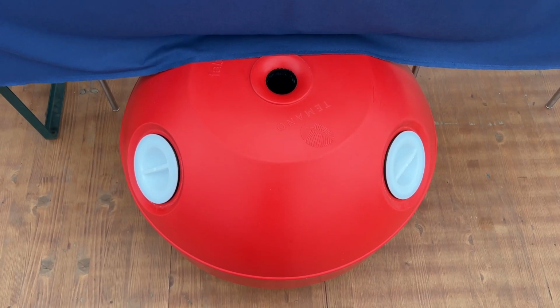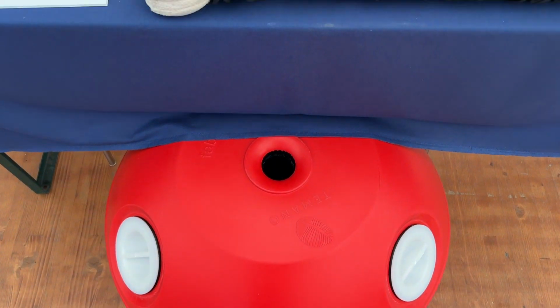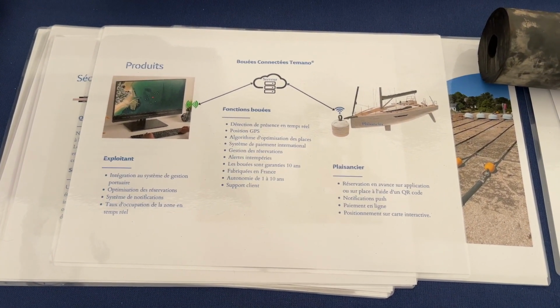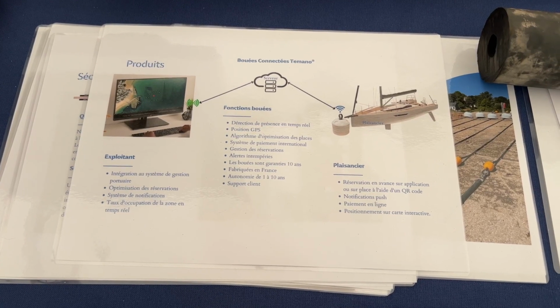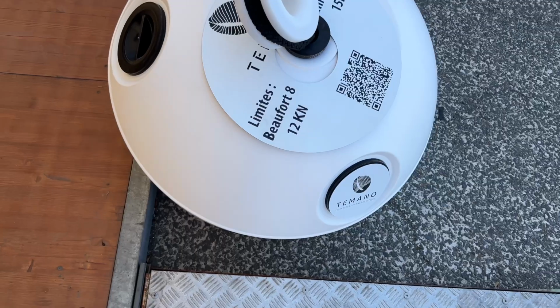We attended a local one-day innovation marine event, and they came up with the greatest idea. It's a mooring ball that can sense when a boat's attached, and thus inform the computer that that mooring ball is no longer available. Why didn't I think of that? It's a great idea. Let's hope this becomes standard.